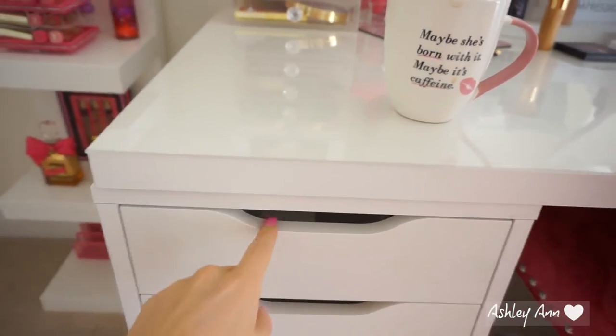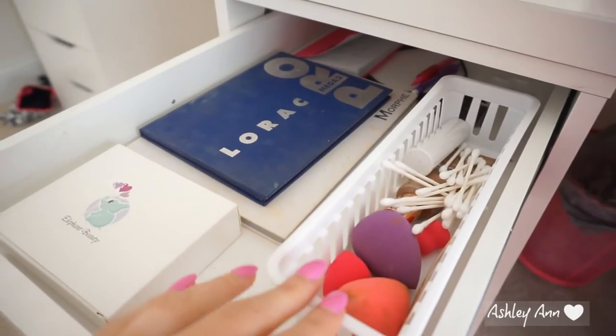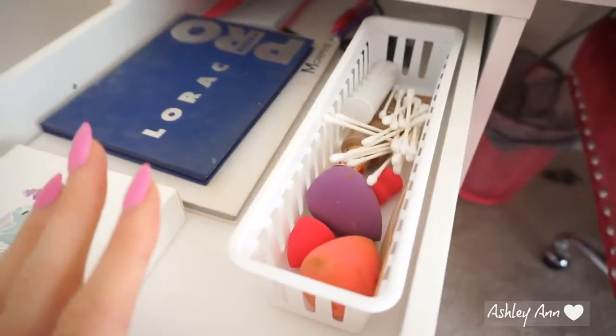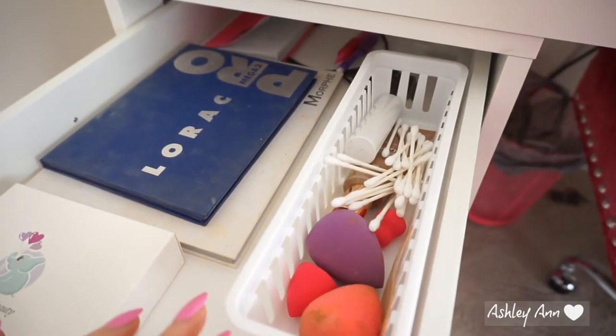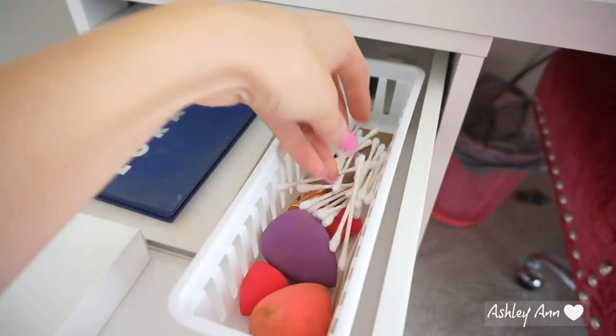Okay, so let's get into the top shelf. Here I've got just some random beauty blenders again. I don't even know how I accumulated all these beauty blenders, but there was a time where I used to use them every day. Right now, I just don't anymore. I'm back to using brushes. I've just got some Q-tips in here. I do use Q-tips on an everyday basis.